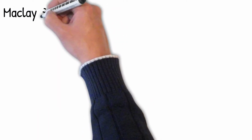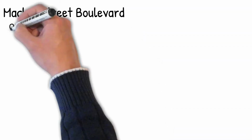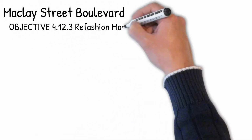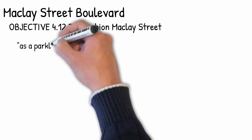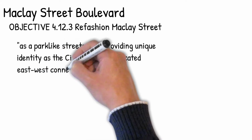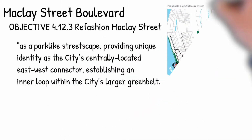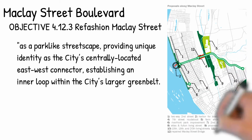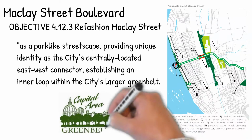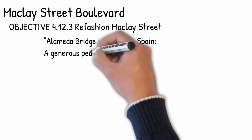Maclay Street Boulevard, objective 4.12.3: refashion Maclay Street as a park-like streetscape, providing unique identity as the city's centrally located east-west corridor, and establish an inner loop with the city's larger greenbelt. So this makes sense for this passageway of greening Arsenal Boulevard and Maclay, connecting back to Reservoir. Maclay Street should be looking at a new bridge type, a multimodal bridge. The bridge should be reconsidered as a design feature as you enter into or exit out of the city.